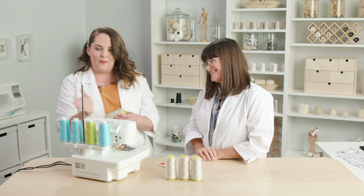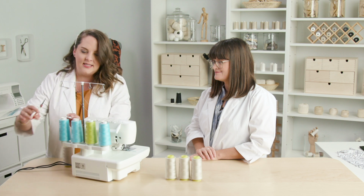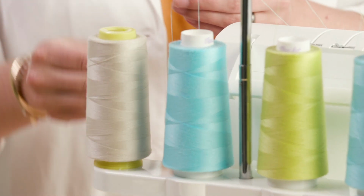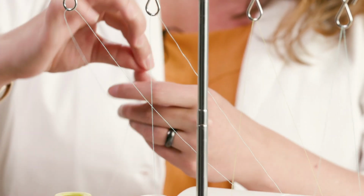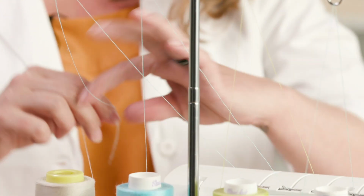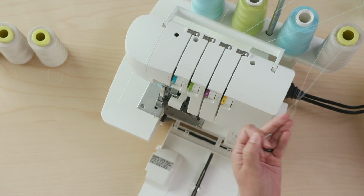Okay, so I'm going to work my way from the outside in. I'm going to cut this down as close as I can to the bottom of the cone. And I'm just going to switch the color out. I'm going to tie the new thread onto the old thread, and I'm going to try to make the knot as flat as possible. So I'm just going to do like if I'm tying a balloon. You don't have to double knot it. You want it to be as flat as possible, and you can pull it too just to test to make sure that that's okay. And then you'll clip that as close as you can, really.